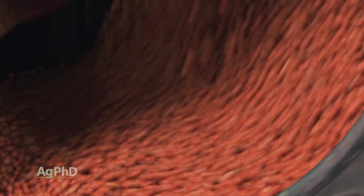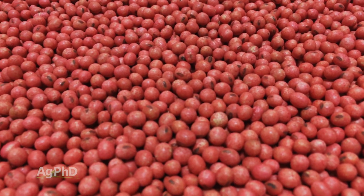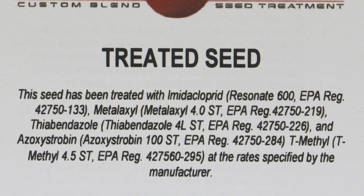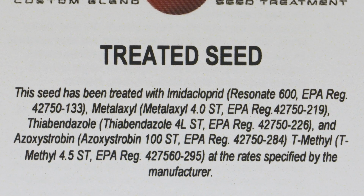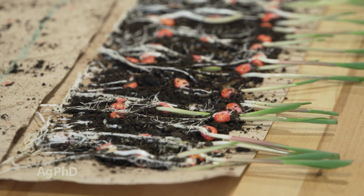Seed companies for years have been adding fungicides and insecticides on the seed, but what we're seeing is a huge trend in the industry to add more modes of action, higher levels of active ingredient, and this in part is helping a little bit on overcoming this imbibitional chilling, but it's not the entire answer.